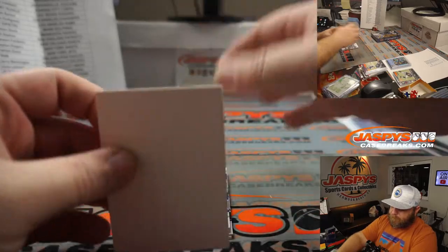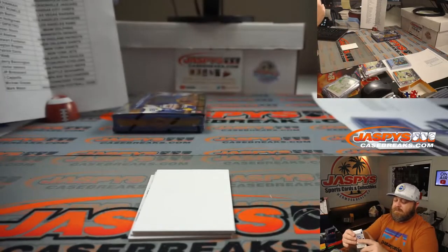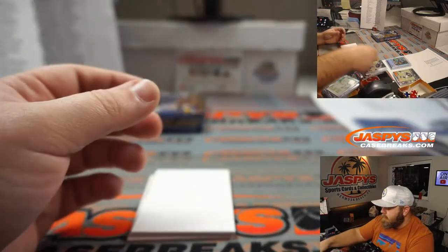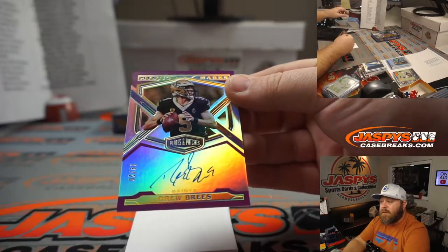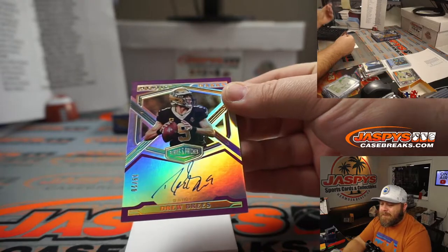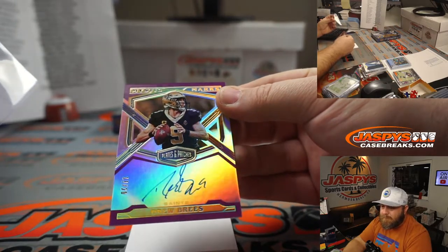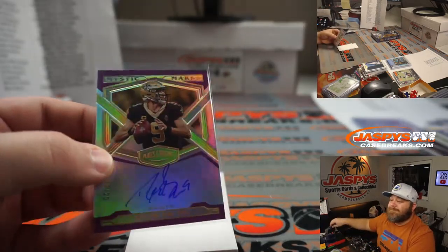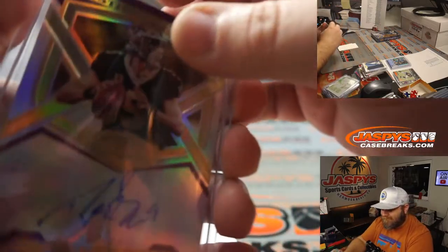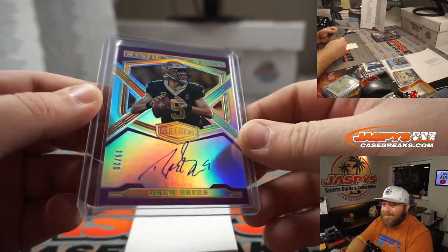Okay. Two-color patch, 1 out of 80 for the Titans, Michael Graves. And I guess this guy's pretty good. Drew Brees, 19 out of 20 for the New Orleans Saints, Stuart Fontenot. Congrats, Stuart. I want to say the Saints were like $40 in this break. Pretty good value.